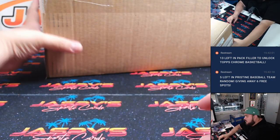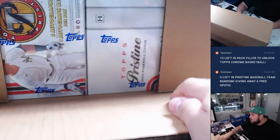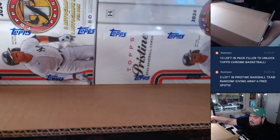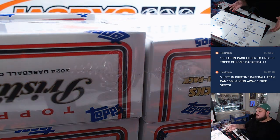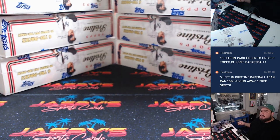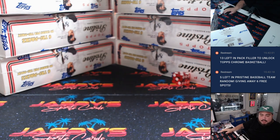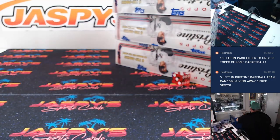And here we go, guys. So here is the fresh case. Alright, well, as always, guys, it is a four-box halfer, so let's see which four boxes we'll use here. 1, 2, 3 for the left, 4, 5, 6 for the right side. 5. 1, 2, 3, 4, 5, 6. So this will be for the next one here, guys.